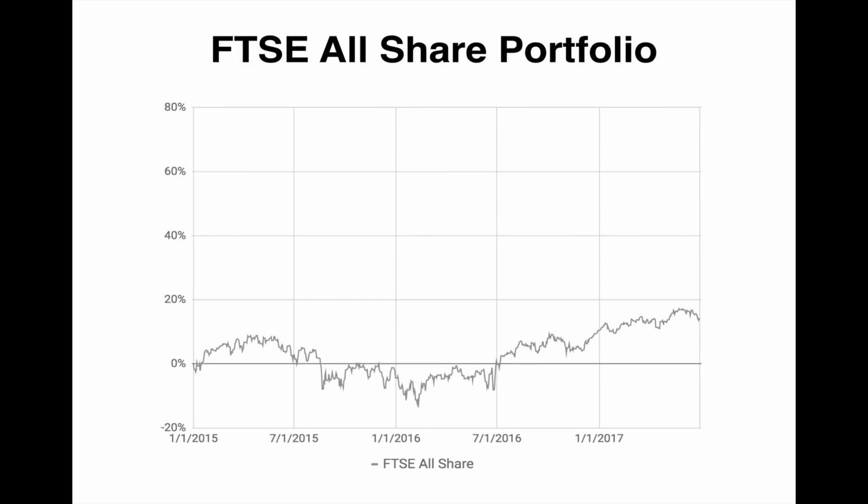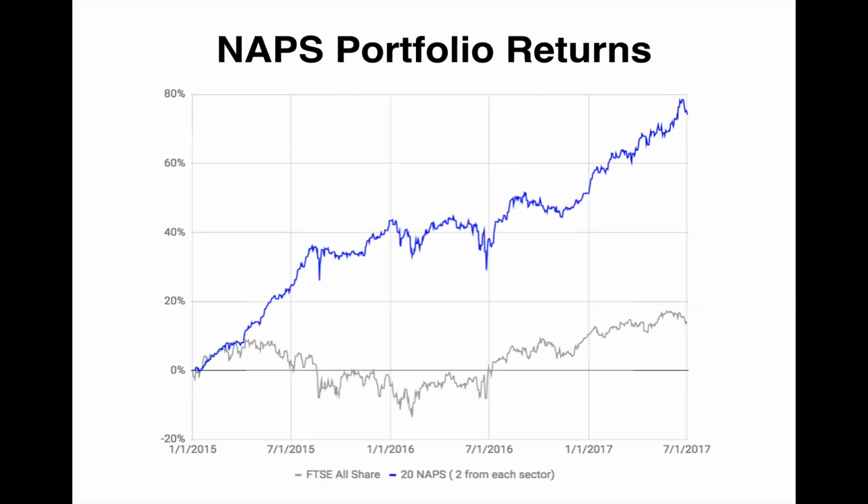Now, since I launched this NAPS portfolio live on the website, it's been running about 2.5 years now, and it's a 20 stock portfolio, very diversified. Now that is the FTSE All-Share, which you would think would be a proxy for the general returns available in the stock market. Whereas the NAPS portfolio has returned way more. So you've got a massive return differential here. That's a 78% return up to the end of June 2017. And actually it's gone up even more in the last few weeks, up to more like 85% return.